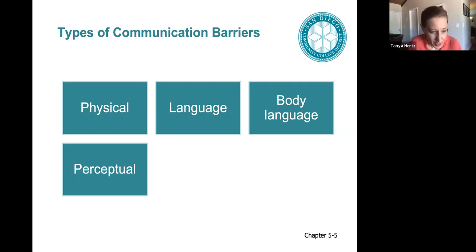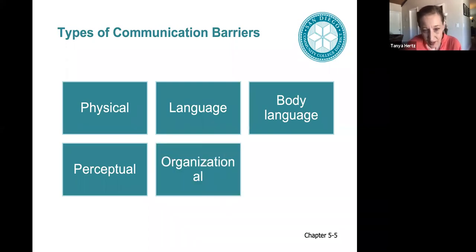So perceptual essentially means what we perceive, what we think, whether or not that's true. Maybe we go into a meeting thinking that this person doesn't know what he or she is talking about. We have a preconceived notion. There's a perceptual barrier to effective communication.